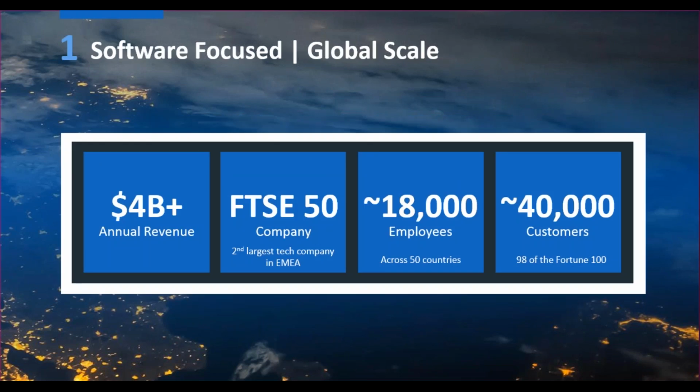So software focused and global scale. We have over $4 billion annual revenue. We're part of the FTSE 50 companies and the second largest technical company in EMEA. We've got approximately 18,000 employees across 50 countries, and we've got more than 40,000 customers, 98 of which are part of the Fortune 100.